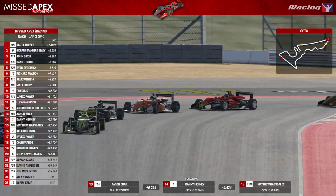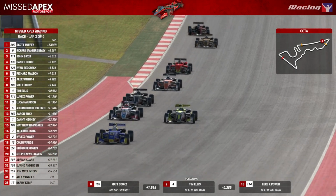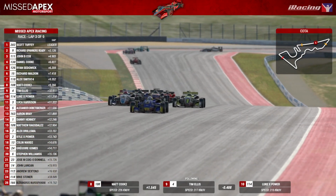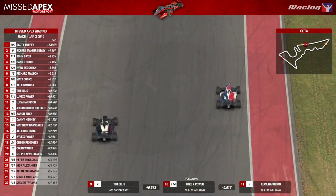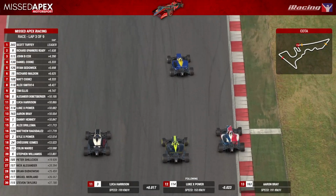We see them getting involved out of this corner. Ellis has moved up to 9th. Luke Power and Luca Harrison side by side here, the 2 youngsters. Now remember, they were very close at the Hungaroring as well, and they put on a good show on the opening lap of the feature race as well. And here comes Alexander Dobbelsberger, making it 3 wide as well, down towards turn 12.